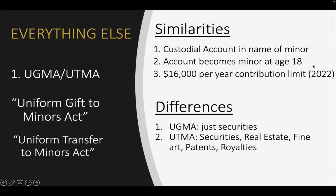This is a huge problem for a lot of parents. At 18, their kid gets this money. If there's $100,000 in their account and the kid is not in line with what the parents believe, or went off the deep end, they still get $100,000.